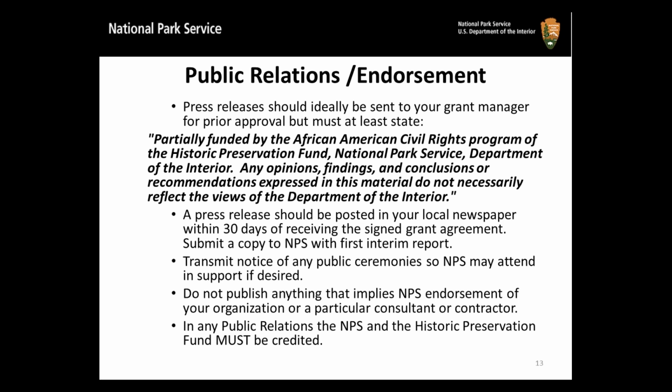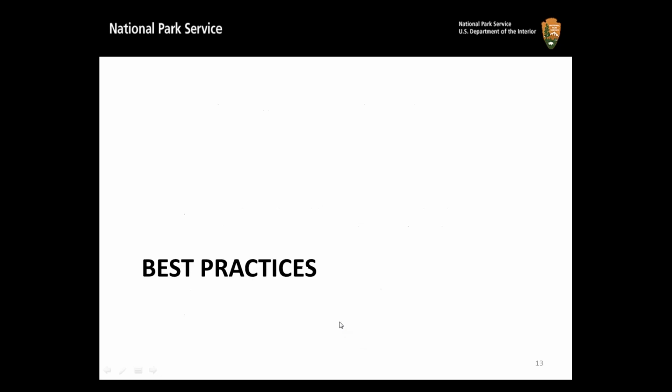You should transmit any notice of public ceremonies to the Park Service, so we might attend and support you if we are able. Do not publish anything that implies the Park Service is endorsing your organization or a particular consultant or contractor. And in any public relations, the Park Service and the Historic Preservation Fund must be credited.